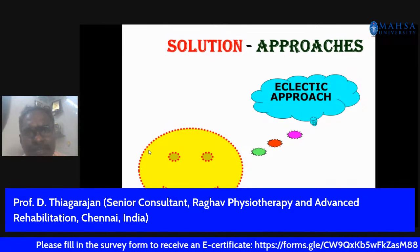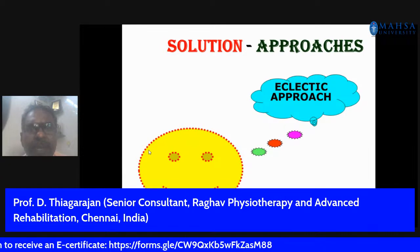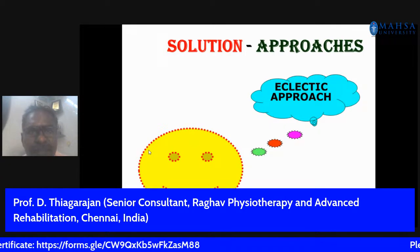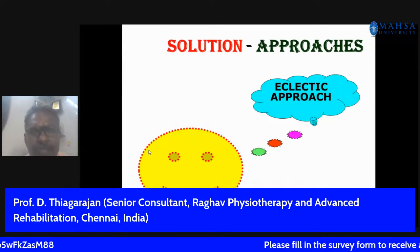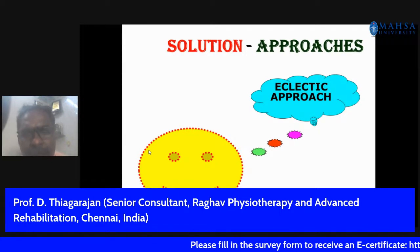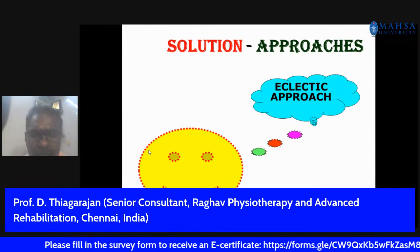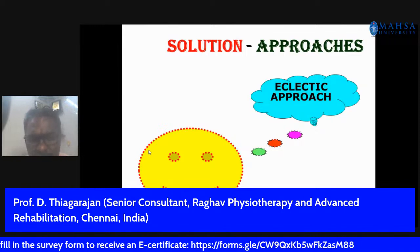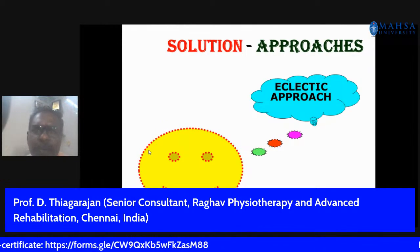And each approach has its own merits and demerits. You should know which approach to be used in which phase of recovery, and you should know when to switch over to the other approaches. In that selected approach, you should know which technique should be utilized for that component. So these are the things we should understand before treating a stroke patient.